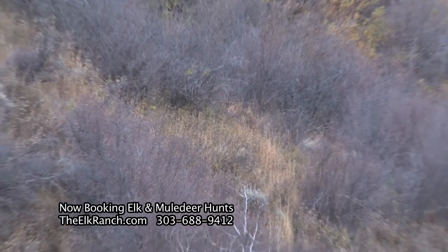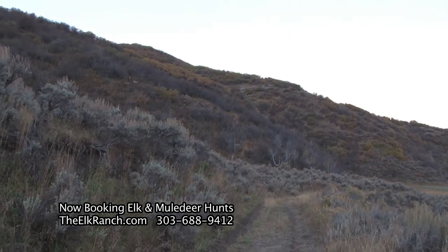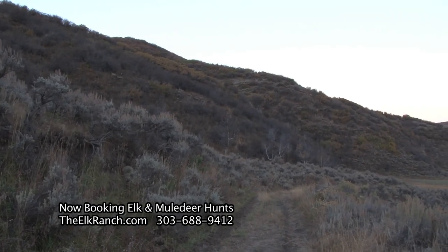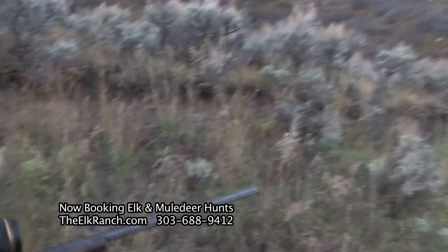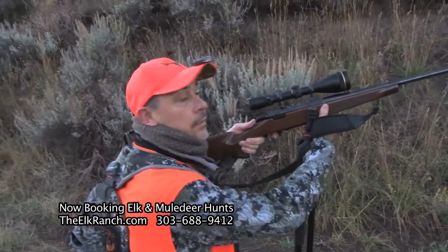We probably had, I would say, 20 or 25 elk that were coming up through there. So we had to pick out which one was a bull. There were actually two bulls in the group, but we did make a shot on the larger of the two bulls. A good shot. That last one was a good one.